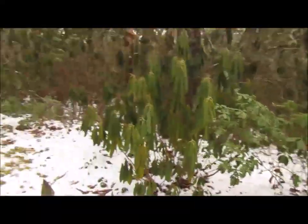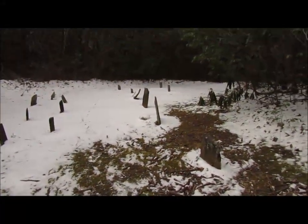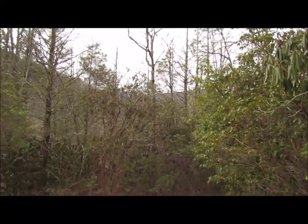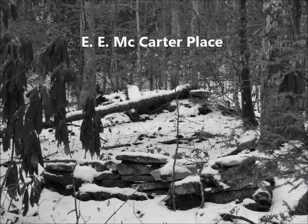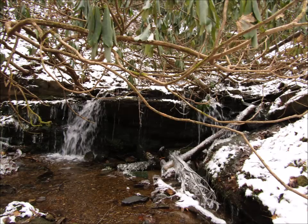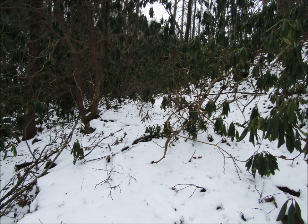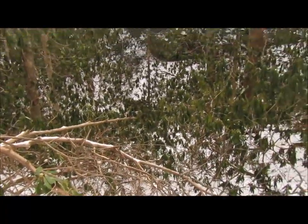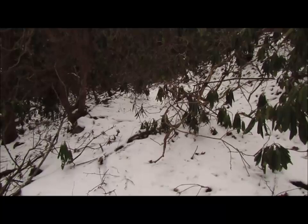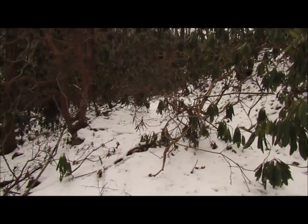That's the right fork of Injune Creek. Looking up toward James Gap. Up the right prong of Injune Creek, there's a little cascade down here. And up on the bank is the old road that went to my great-grandmother's place. And the old road that went across the ridge into Big Dudley, too.